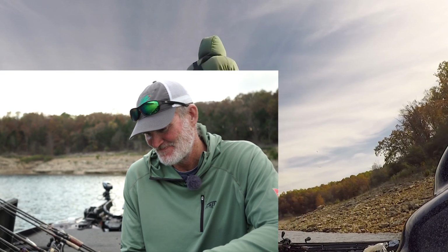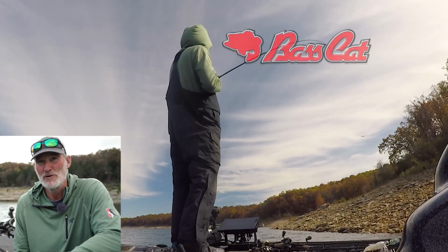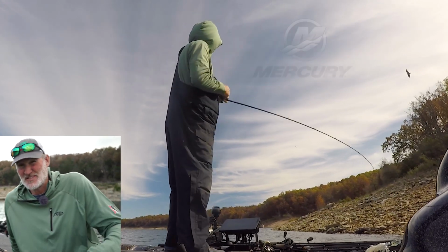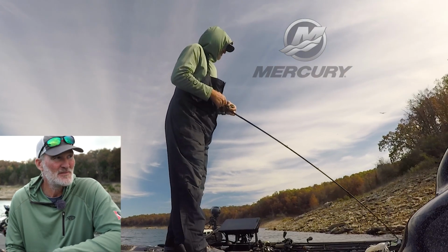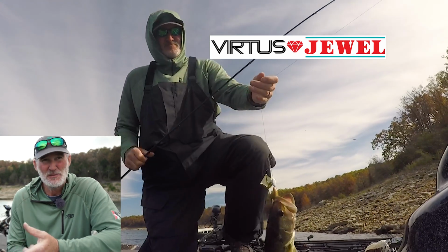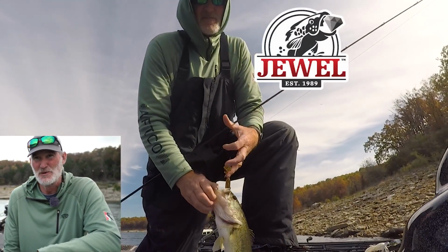Today is Thursday, November 3rd. Lake level's at 654. I want to say we're about 4 foot low, which is kind of nice. Water temperature is still 64 degrees, and typically it's a little bit cooler than it normally is. And it's made it a little bit tough out there for you guys. I'll go over some of the stuff that's been working for me.